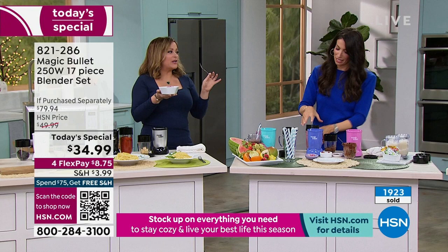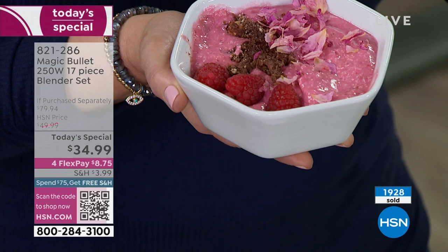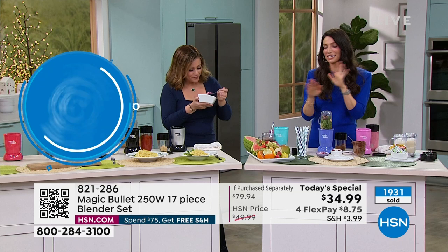The rose petals, I mean, edible flowers. This is social media, Pinterest ready. I mean, Valentine's Day. It's so good. Somebody will find their way to somebody's heart with this, I'm telling you for sure. It is my favorite smoothie bowl by far.